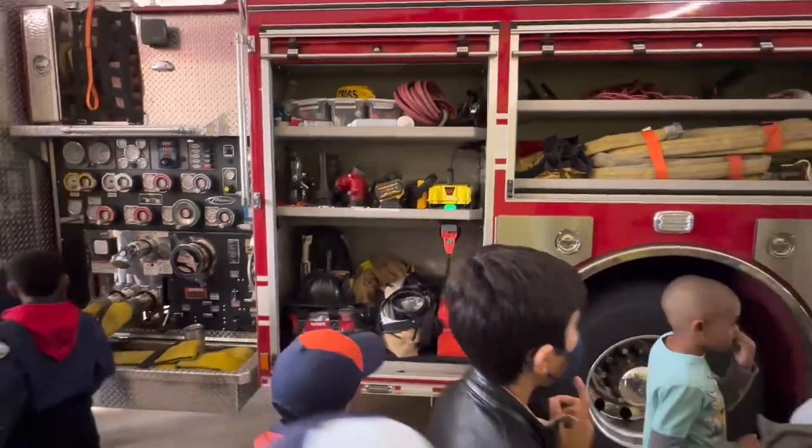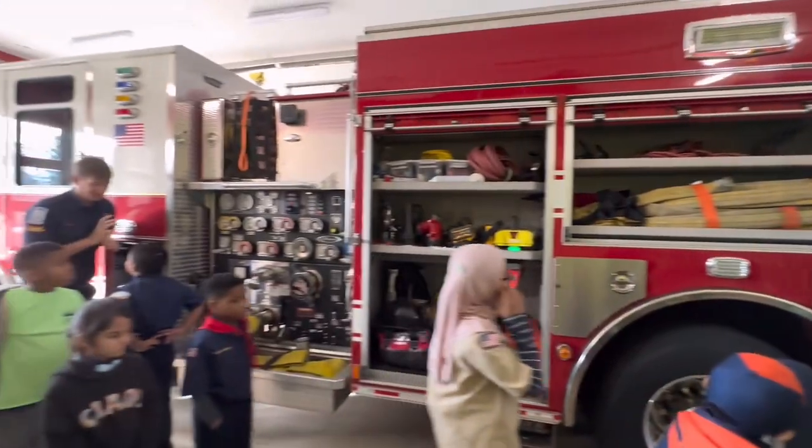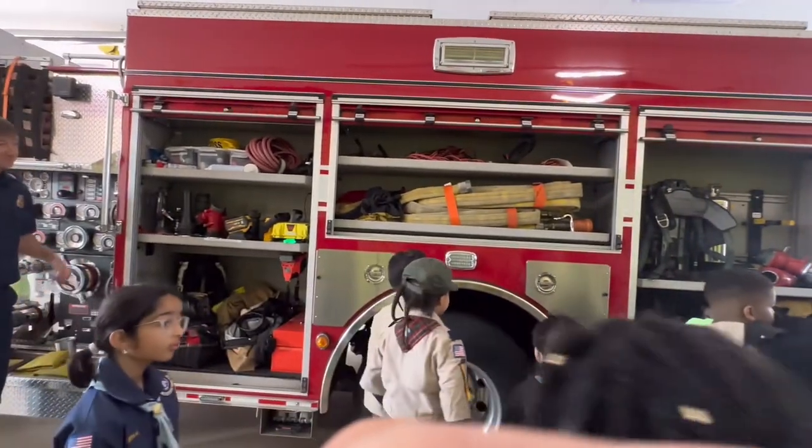All right, so what we'll do now is go through the storage compartments on the side. If y'all got questions, y'all just ask, okay? Stay right here.